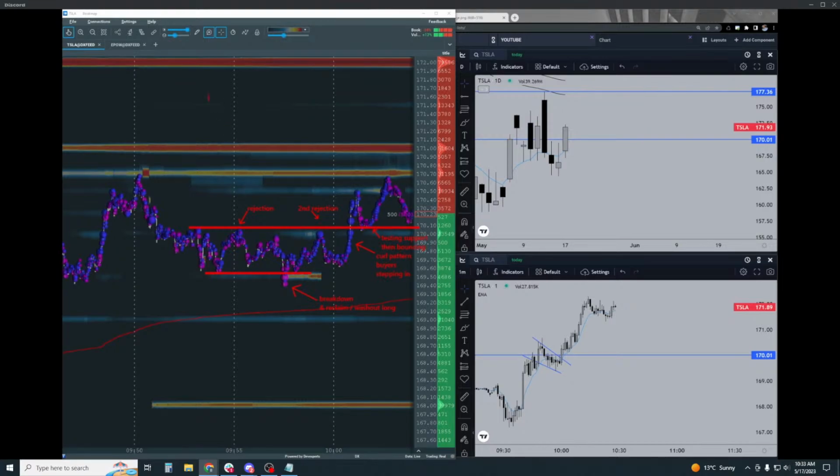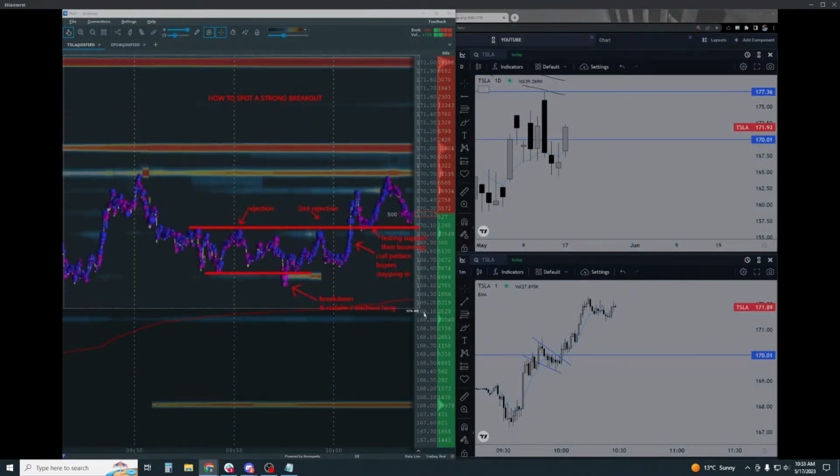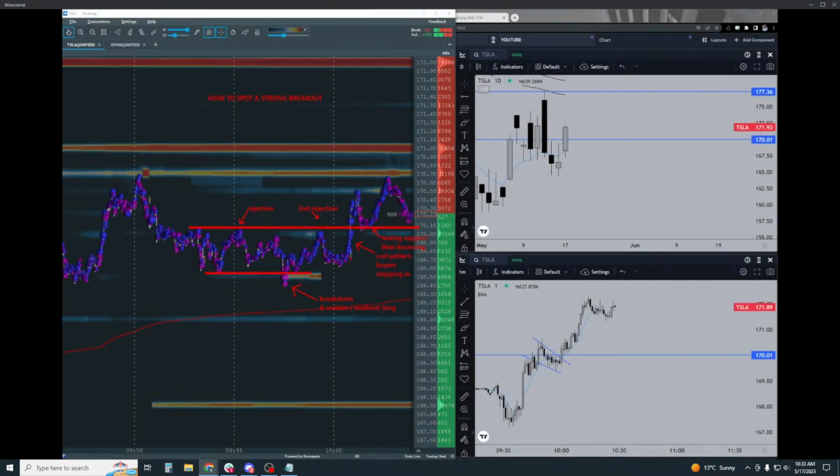This is how to spot a strong breakout. So you want to see that pullback. And after the pullback, you want to see this curl, right? These bars stepping in. And you can see many cup patterns forming. That is your, I would say, A+ setup to look for a potential push.